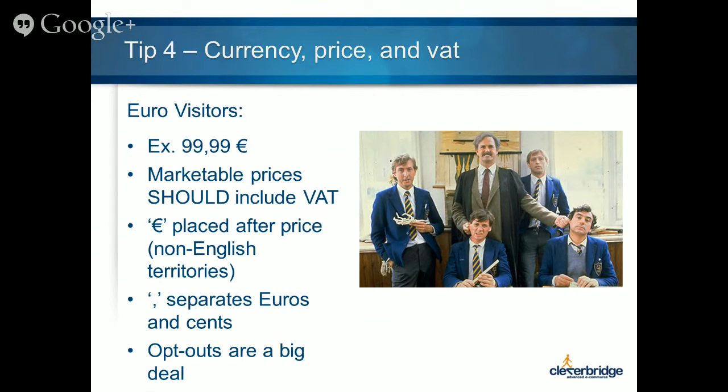So in other words, when you go to a store and you see something for €9.99, that's the price you paid the clerk. There's no VAT added on top. It's already inclusive. And then the euro symbol itself should be placed after the value in non-English speaking EU territories. So that's just a great way to make customers feel comfortable in the checkout process. They'll see the price. They won't think twice about it. It'll be like a day-to-day activity.